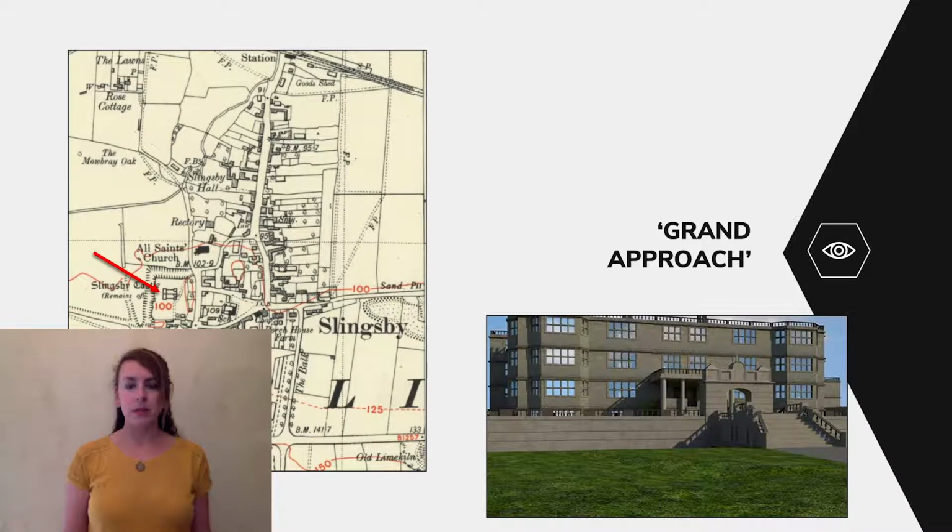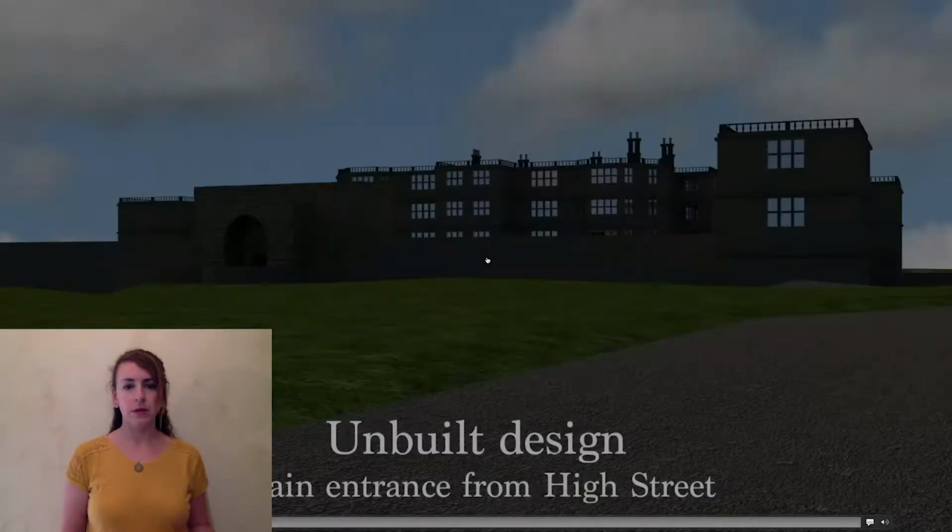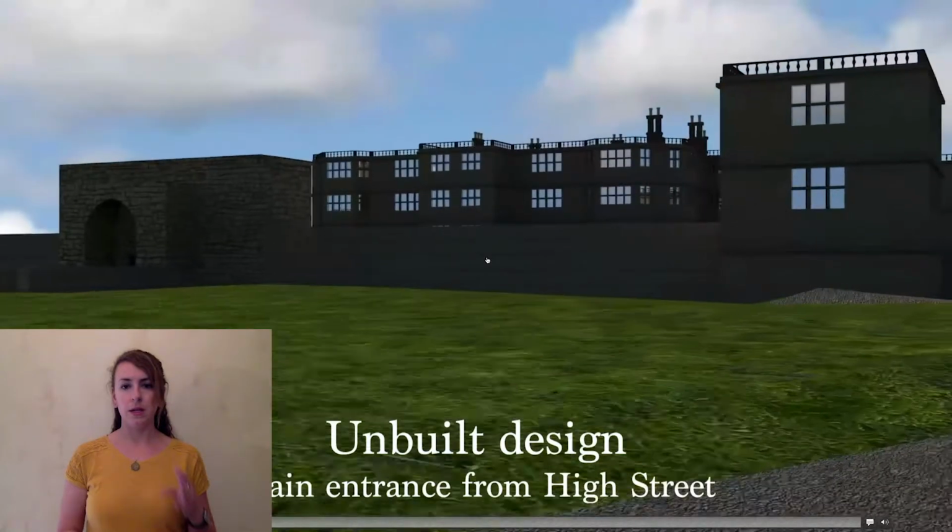Another thing that we discovered about the earlier design was this idea of a grand approach. There were only really two places within the moat that the earlier design would have fit because of the shape of the moat, so the structure either stood at the north end or the south end of the moat. I ended up deciding that both structures would probably have sat in the same part of the island, so I put it at the north end. And because of this orientation, as we'll see in the video, this creates an interesting path.